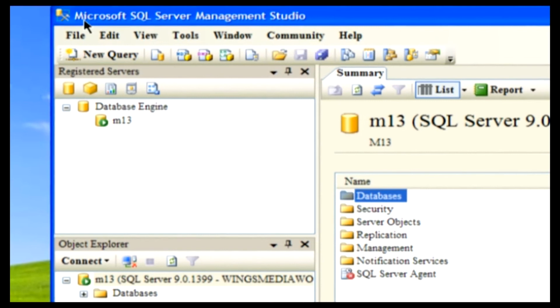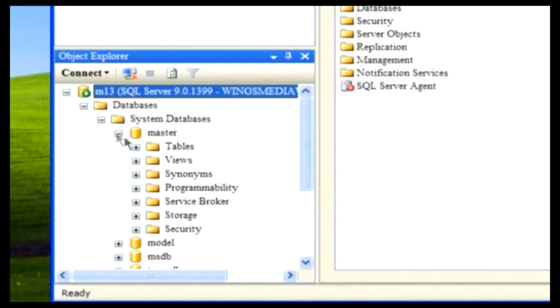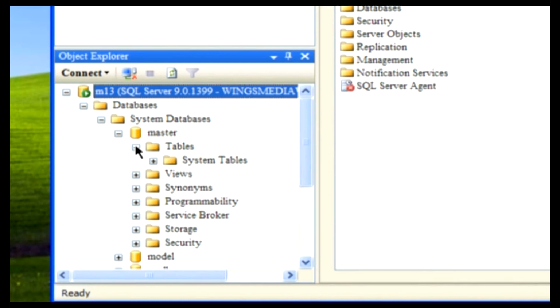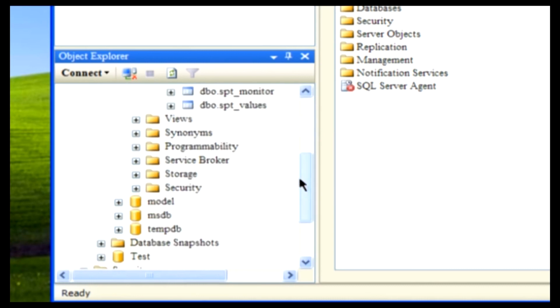Once connected to the server, you will get the Microsoft SQL Server Management Studio screen that we will be using through the rest of our course. The Microsoft SQL Server Management Studio screen contains the Object Explorer on the left portion of the screen and a Summary tab on the right portion of the screen. The Object Explorer provides a hierarchical view of objects. We can navigate through a database, a table, a column, or other types of objects, as you can see. In the upcoming lesson, we will explore the IDE of SQL Server Management Studio.